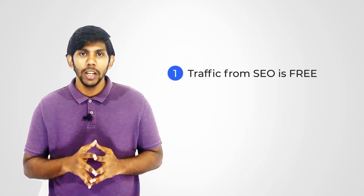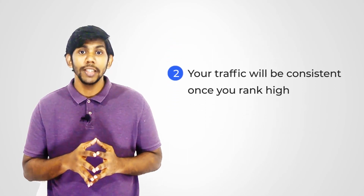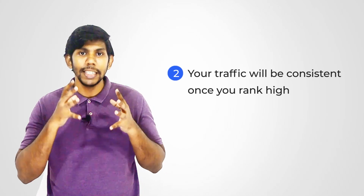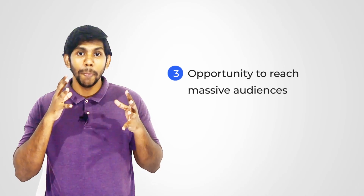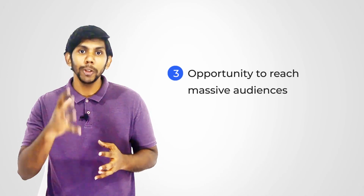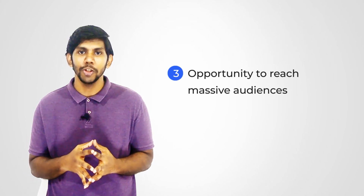And you might be wondering, what is the ROI or benefit of SEO being incorporated into your marketing strategy? Well, there are three major benefits. Number one is that traffic from your SEO is free. Number two is that your traffic will be consistent once you rank high. Number three, and the most important benefit, is the opportunity to reach this massive audience you wouldn't have access to otherwise. That wraps up the session.